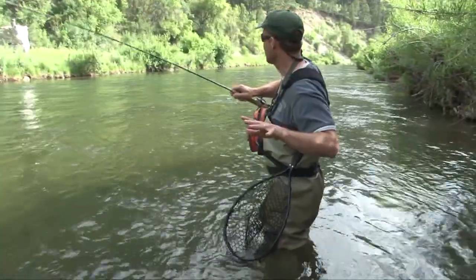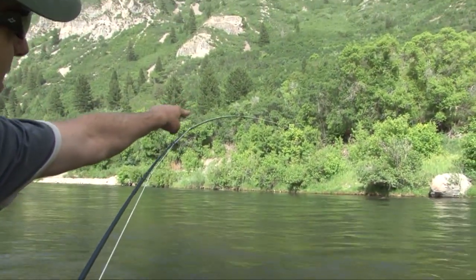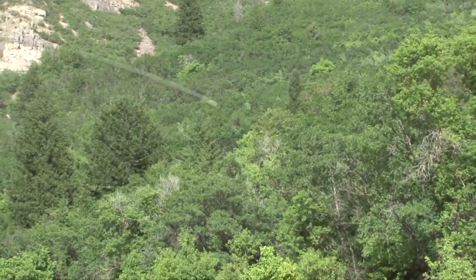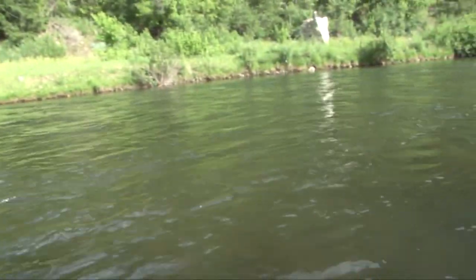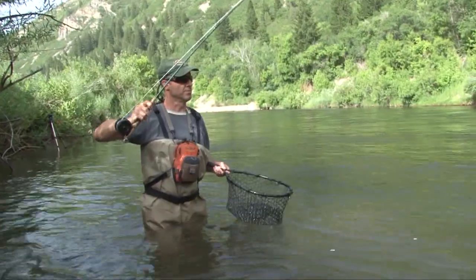You just get in that current and they just hunker down and they're tough to move. See, on the rod tip, if that knot gets stuck in there, sometimes you can lose these fish because it can break off. But I got such a long leader. That's a good fish. That's good. Come on, baby. Come on, come on, come on.